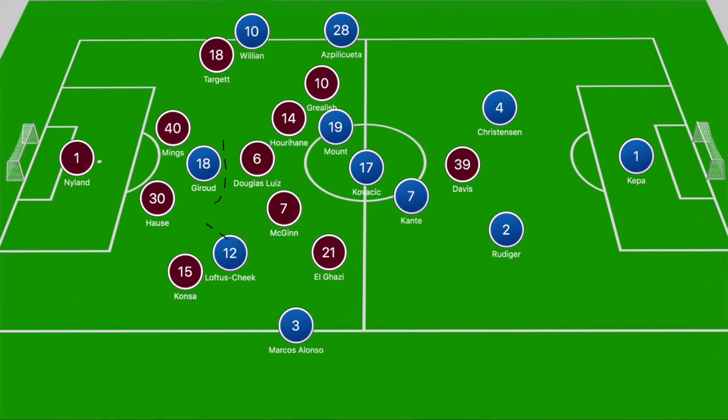And then when we look at the center backs, they played a key role in igniting the attacks because Davis wasn't able to track both of them.